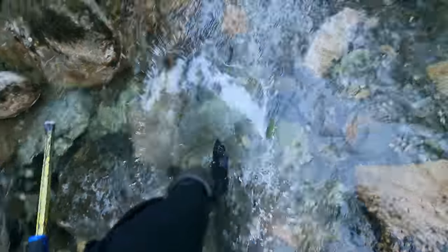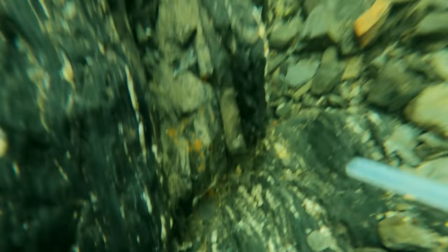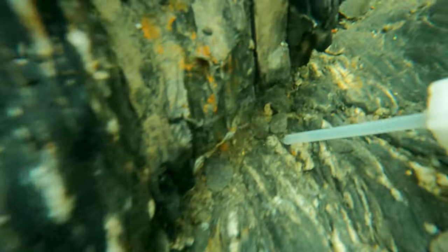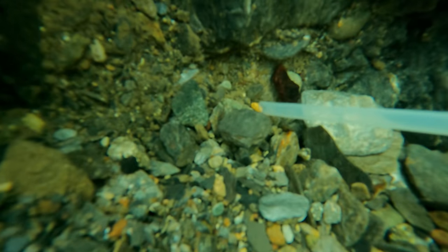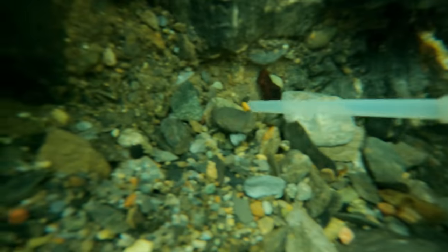So I changed spots and moved towards the center of the river. This is typically where you're gonna find the bigger pieces of candy. Just like that. It's definitely gonna be hard to see what's gold on camera, but trust me, when you are there in person, you can't miss it.